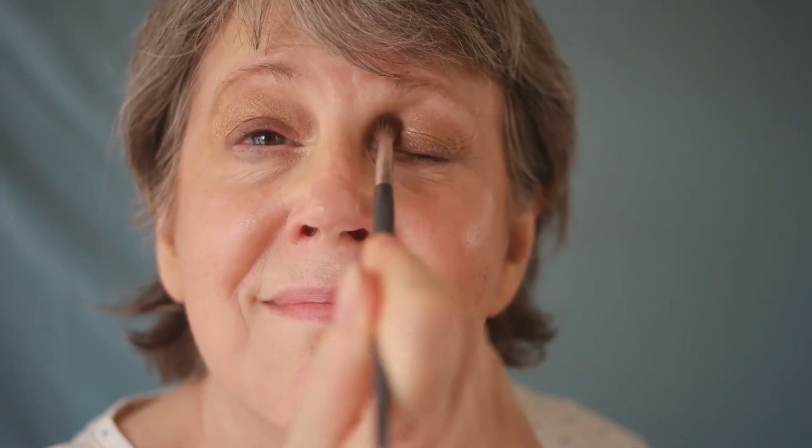So one more product from Jones Road for the summer that I kind of like is this powder eyeshadow in the shade Copper. So I'll just put a little bit of that on as well, just to give a little bit of shimmer to my eyes. And then I will blend this in. And then this again is that lipstick in the shade Pink Rose.